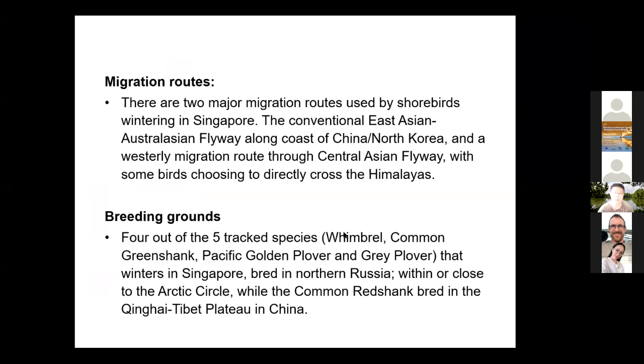In general, there are 2 major migration routes used by shorebirds wintering and non-breeding in Singapore. We initially thought most birds would use the East Asian-Australasian Flyway, which the majority did. But the Redshanks and some of the Whimbrels, including this one Whimbrel, used the Central Asian Flyway. And we were able to see that the bird actually managed to cross the Himalayas directly.